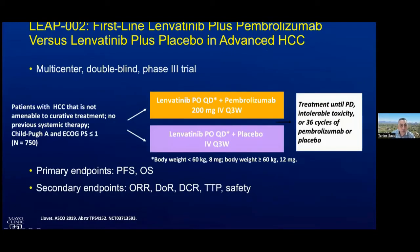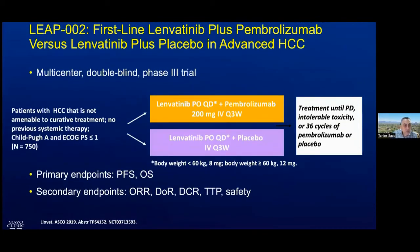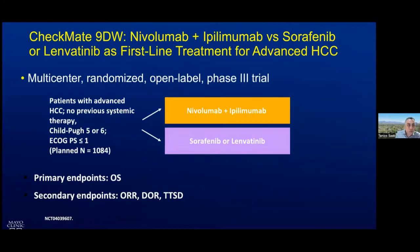Now, what is still on the table is LEAP-002, first line lenvatinib plus pembrolizumab versus lenvatinib. This study completed, however, has not read out yet. So the concern, of course, when studies take a longer time than usual to read out, is that the control arm is doing much better than predicted. So we'll see. It'll be interesting to see the results of this study.